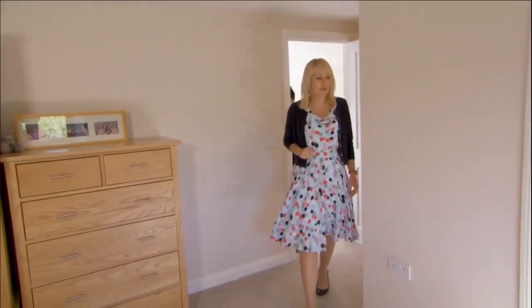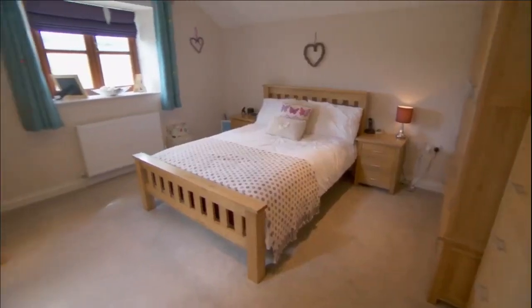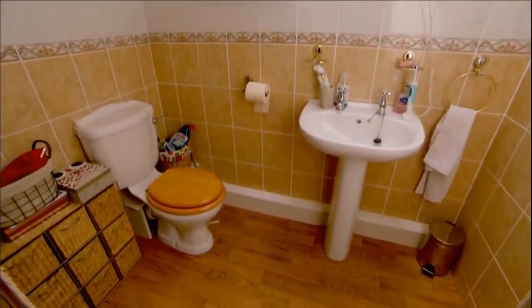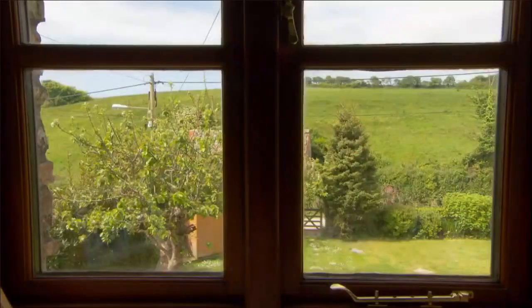So here's our master bedroom, with its own ensuite. Ensuite as well. Oh, lovely. Toilet and sink. This is a good size, yeah. And obviously the views out here. The views are excellent.